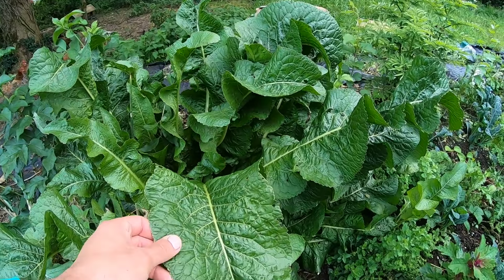On the other side here, we got some yarrow as well. Always plant the yarrow, very useful plant for the insects and for the humans. And here you can see some comfrey. We do plant that in every corner too.